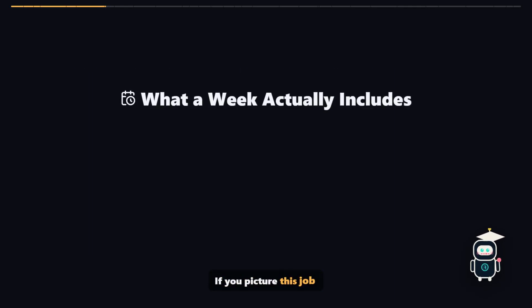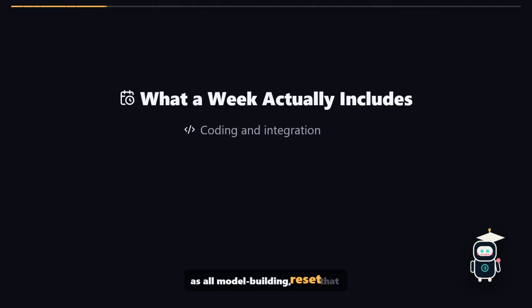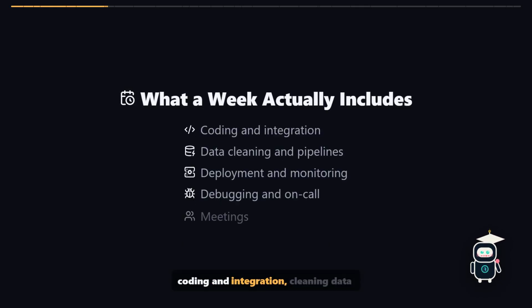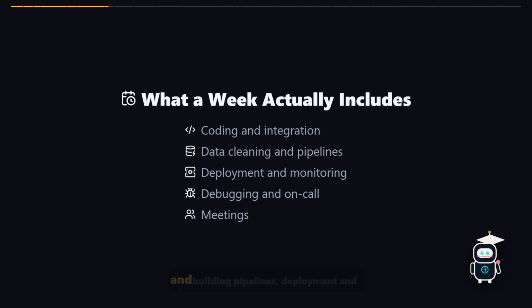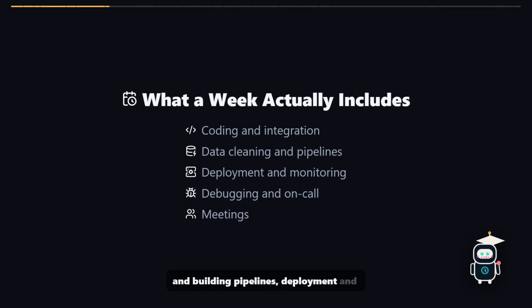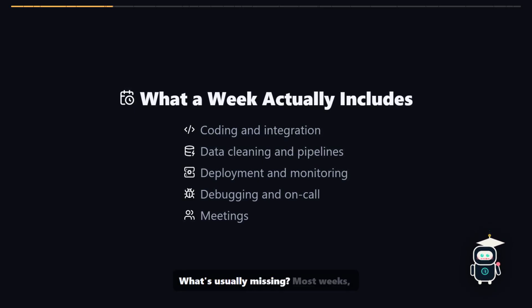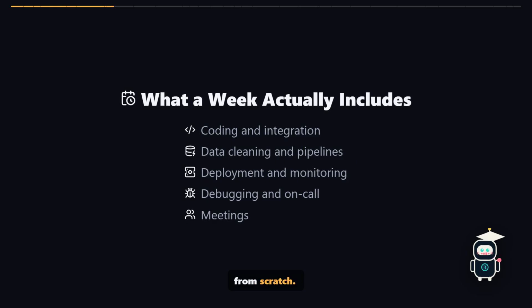If you picture this job as all model building, reset that picture. A typical week spans coding and integration, cleaning data and building pipelines, deployment and monitoring, debugging or on-call, and meetings. The exact split varies by team, sprint, and company. What's usually missing? Most weeks, nobody trains a brand new model from scratch.